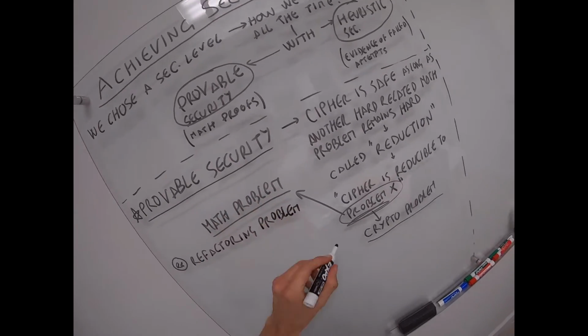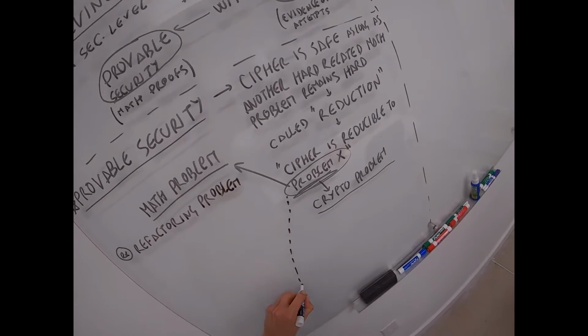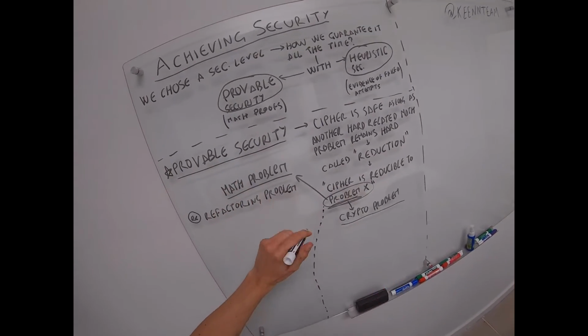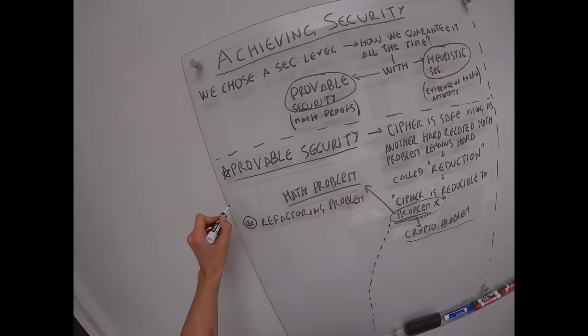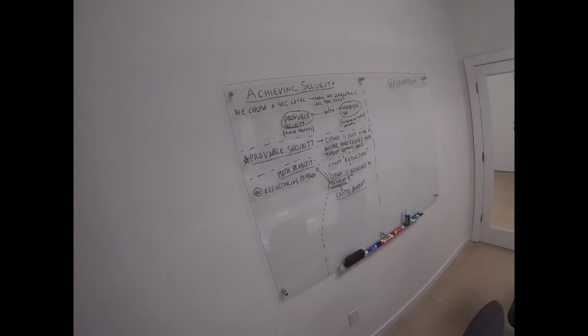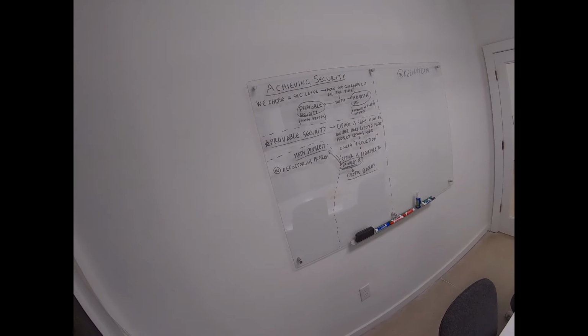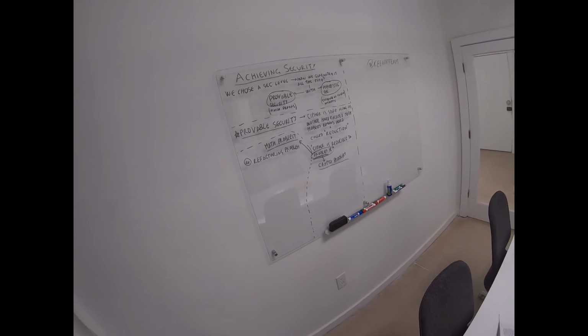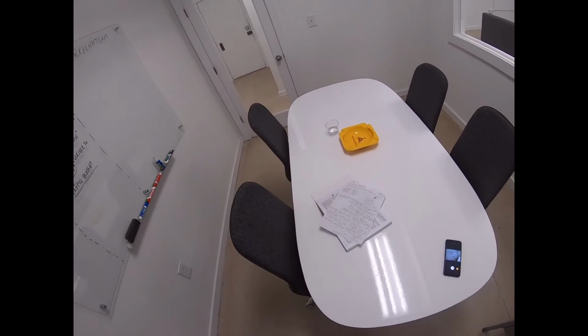Okay, the refactoring problem, and I'm going to separate these two sections. Here it talks about the math problems, and here it talks about the other, so I separate them like this. The refactoring problem is an example of a math problem. What is the refactoring problem?